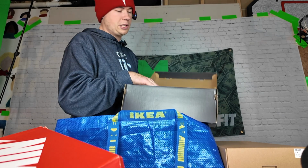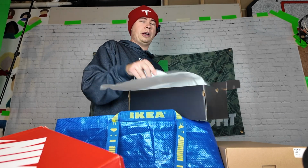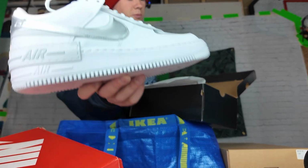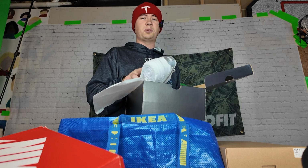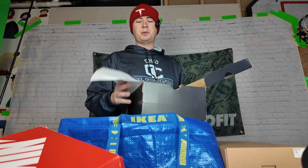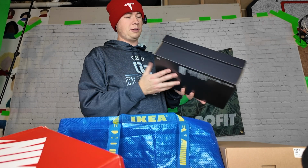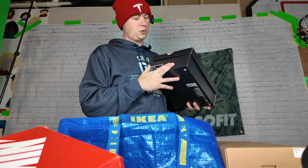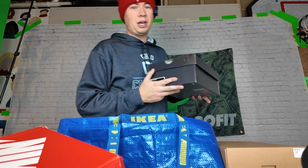Next, we got these from, I think it was Foot Locker. I called these out. They had these on sale. I can't remember exactly. That was a couple months ago. I want to say it was like $20, $25 for some Air Forces, which was absolutely crazy. It was a pricing error. I ended up getting a bunch of these.